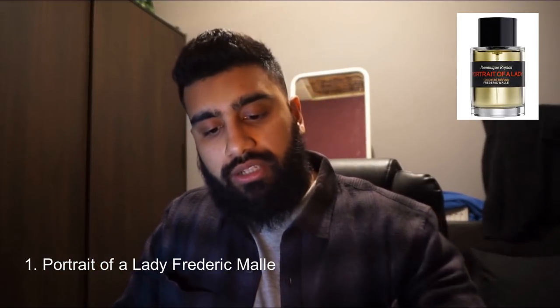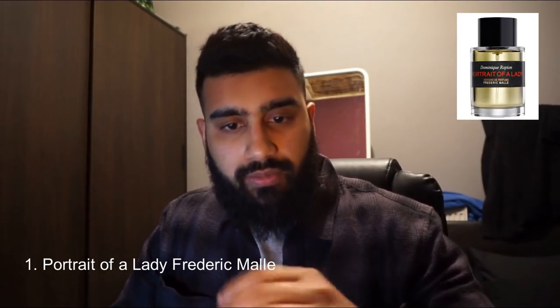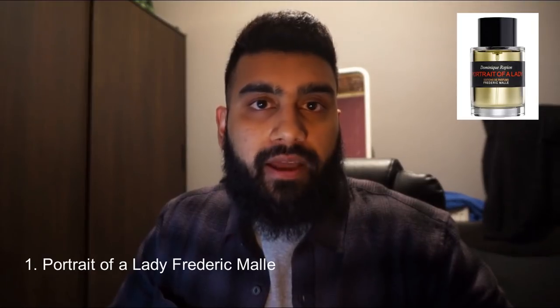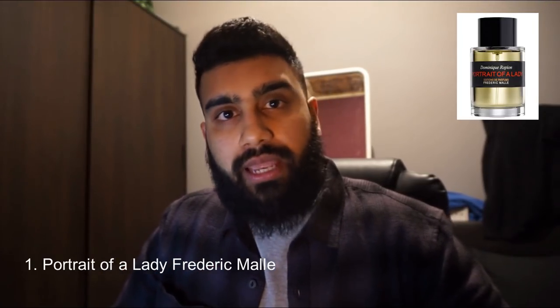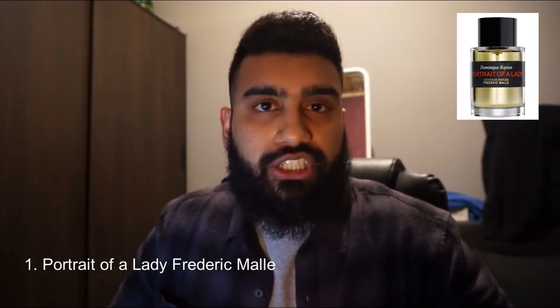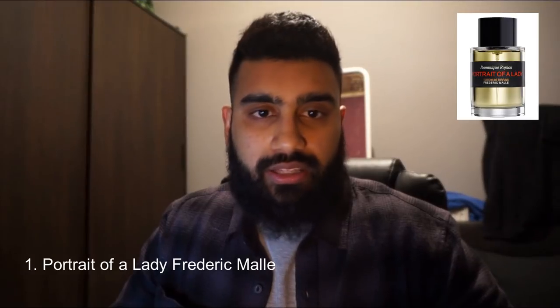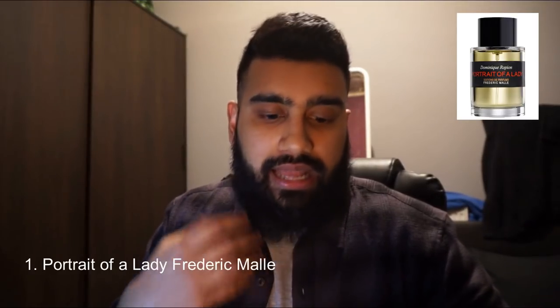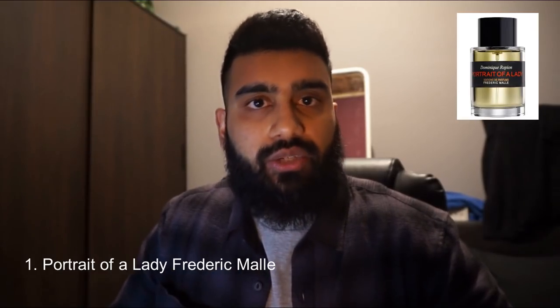One of the things I really enjoyed about Portrait of a Lady from Frederic Malle was the way it smelled like this milkshake that my mum makes every Ramadan. It's a rose-based milkshake with ice cream and chia seeds. It's called a faluda in my mother tongue. It's one of my favorite things about Ramadan, and this fragrance reminds me of that time. So I have a special connection with this scent.